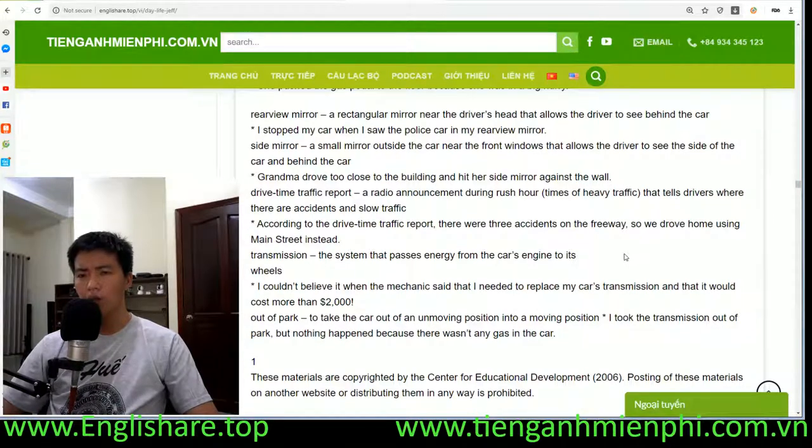Park, to take the car out of the moving position into the parked position. I took the transmission out of park, but nothing happened because there wasn't any gas in the car.